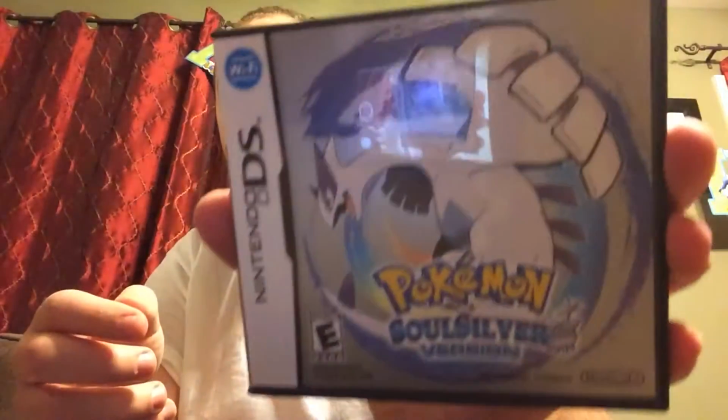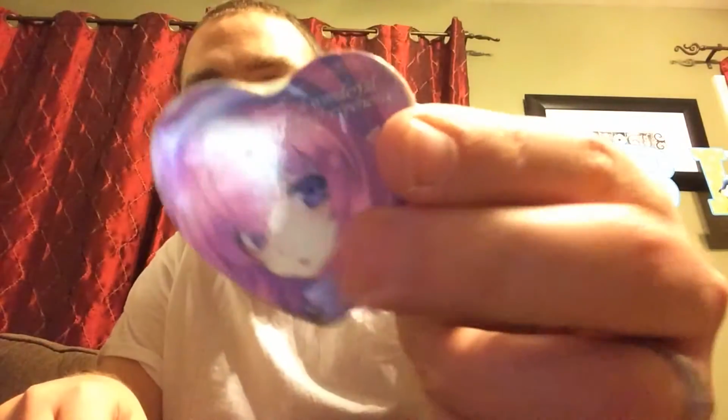Next item is Pokemon Soul Silver version, just the empty case and manual. So now I have the Pokewalker. The only thing I'm missing is just the game and the cardboard tray. This is something that's an extra or supposed to go into something else. I have no clue what this is.